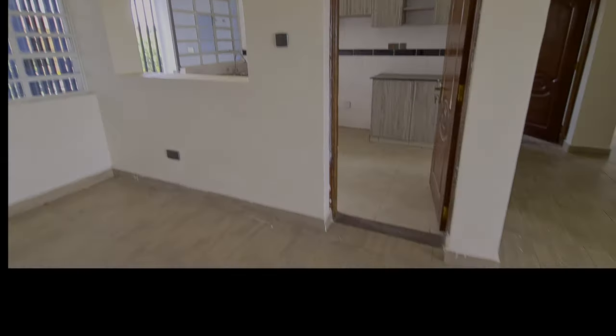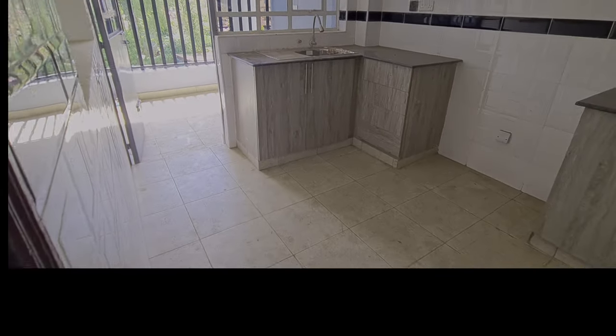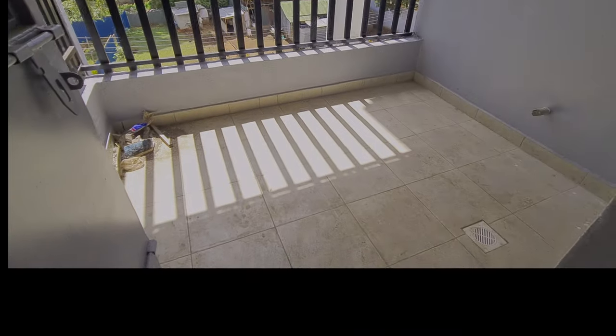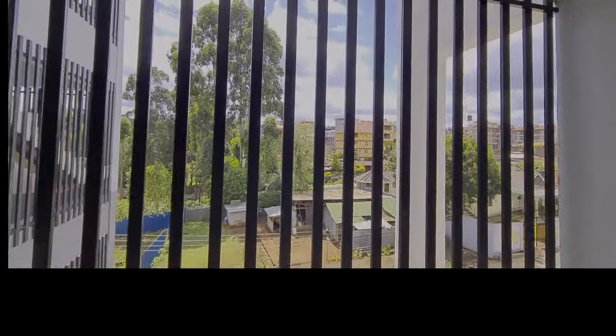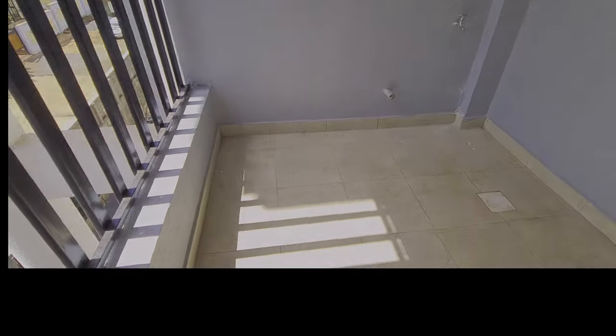Have a kitchen right here. Yeah, this is the kitchen. And then we have the laundry. The laundry is this one. The laundry is big, actually. It's big and nice. And then you're going to connect your machine here. You can see they have sockets. And then they have drainage and then the water.